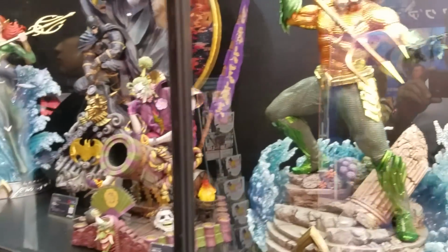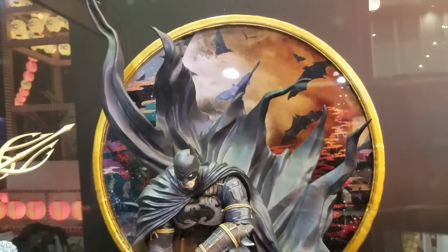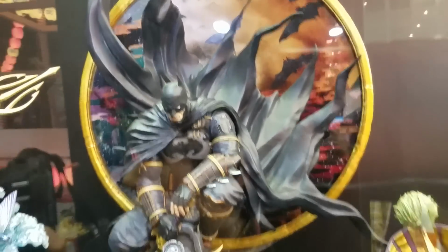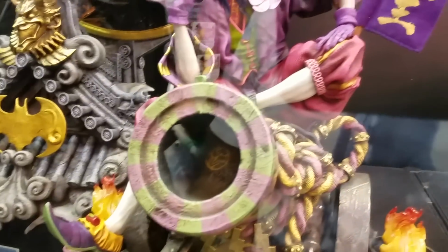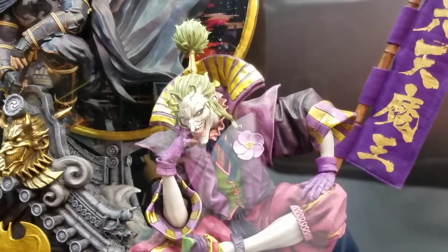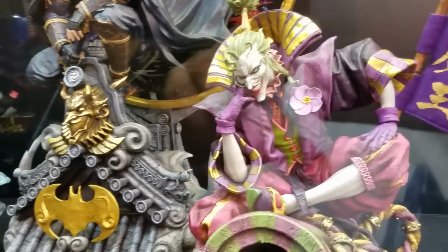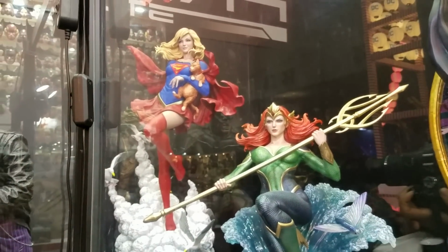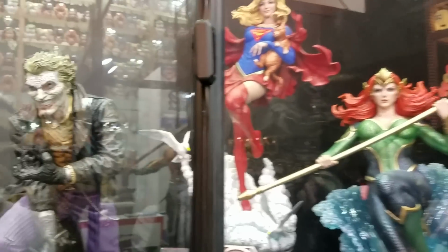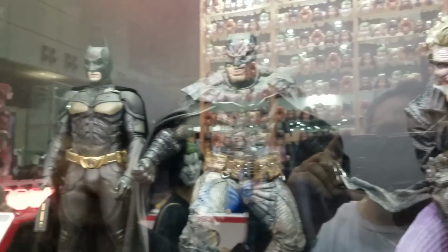Some more amazing figures here. Prime One Studios make absolutely incredible figures, and these two here, this Batman and this Joker from the Batman Ninja film which came out earlier this year. And here we've got a comic book mirror, a Supergirl, and some various Batmen.